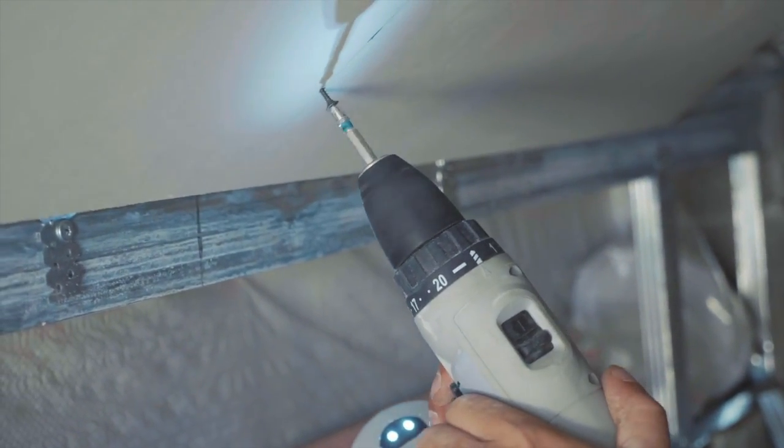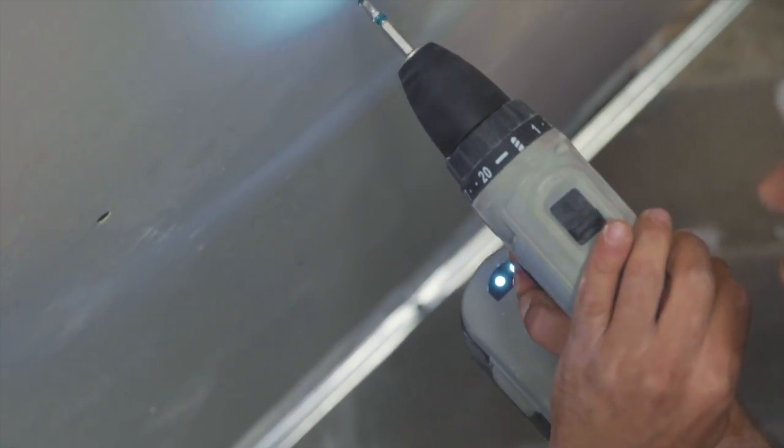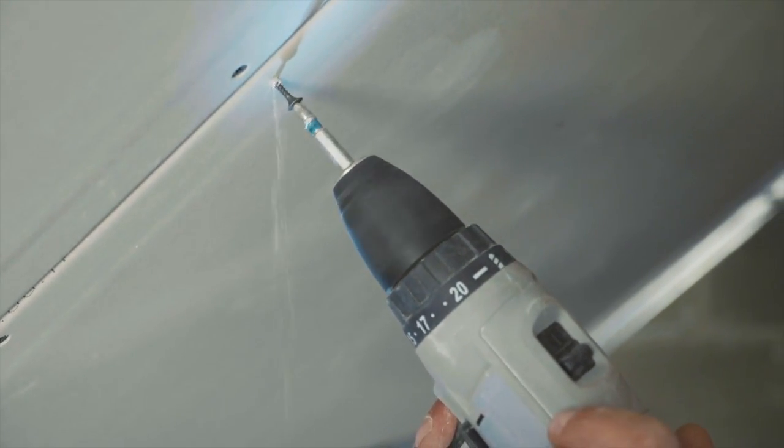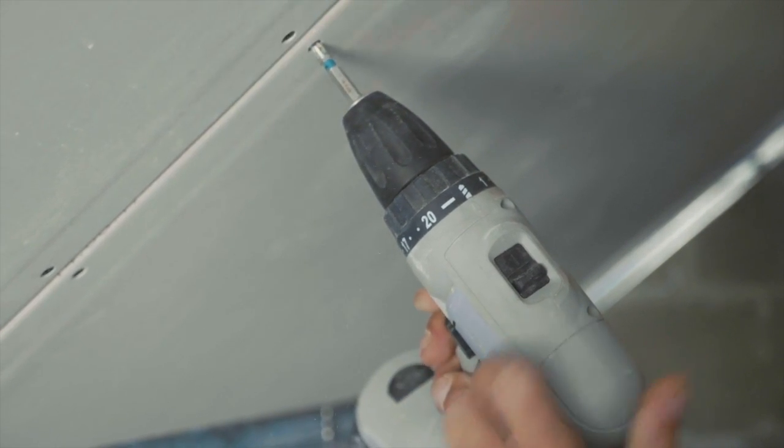And now that the resilient channel is installed, it's time to install some sound deadening drywall. Make sure to use screws that are a maximum of 1.5 inches long, as we do not want the screws to touch the joist. Make sure to use the soundproof caulking to fill any holes or cracks.